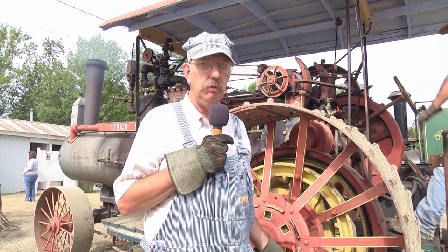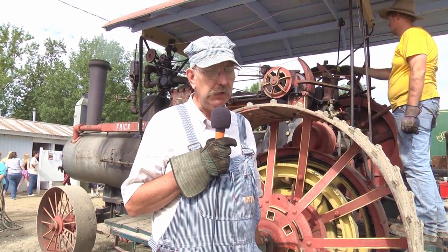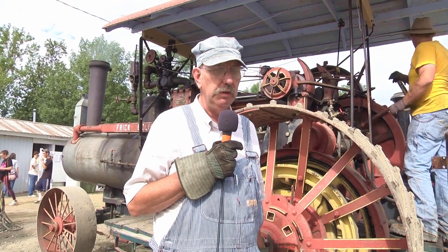We believe he probably had either a sawmill or a custom thrashing operation, because while this engine will plow, and we do plow, we pulled an 8 bottom plow with it this afternoon, it's a 65 horsepower engine on the belt, really more adapted to heavy belt work. So we think that he must have had that type of operation.